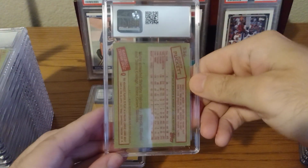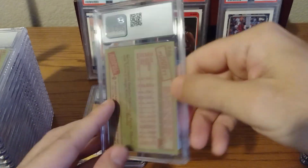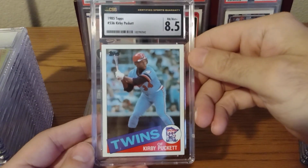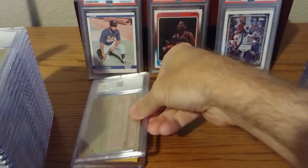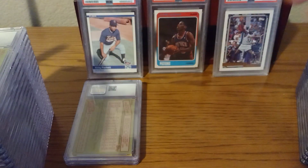Here's a 1984 Topps Kirby Puckett. I have a PSA 9 in this. I think this one's actually nicer with the colors, and the centering's great. So I may get rid of my PSA 9 and keep this, whatever card I think is nicer. Plus the PSA 9 has more value, so I can get more for it and get other cards.